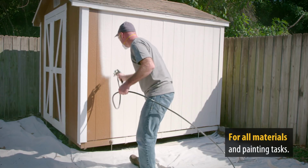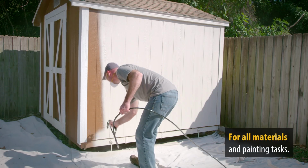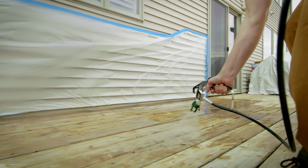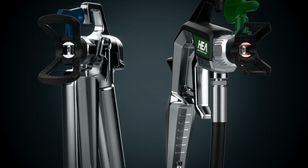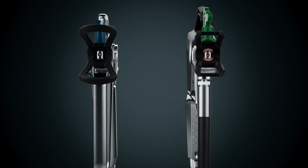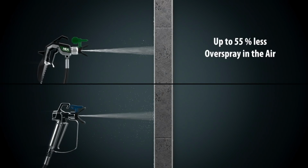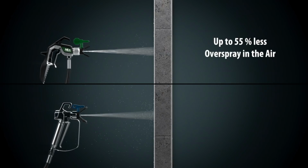From wall paints and water or solvent-based paints and varnishes to wood preservatives, the Control Pro units can process almost any material on any surface. The reduced spraying pressure allows easy and clean paint application with up to 55% less spray mist.